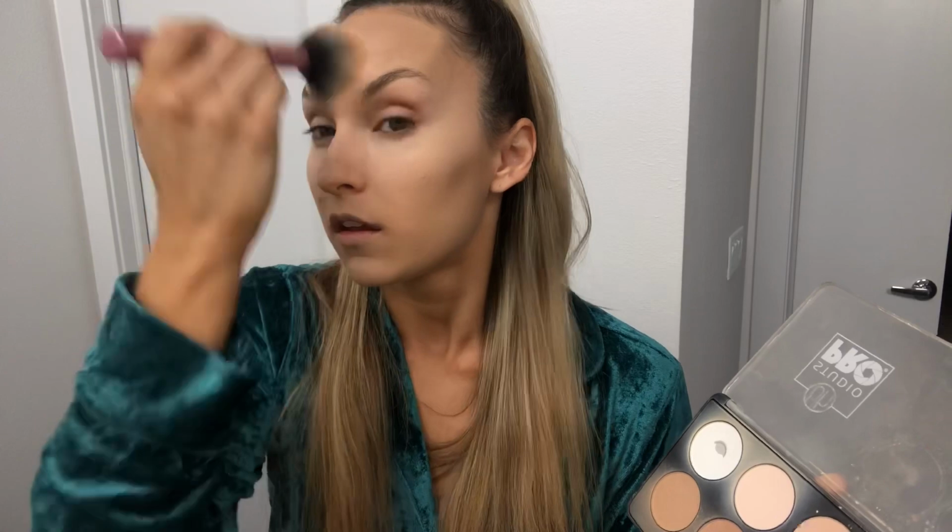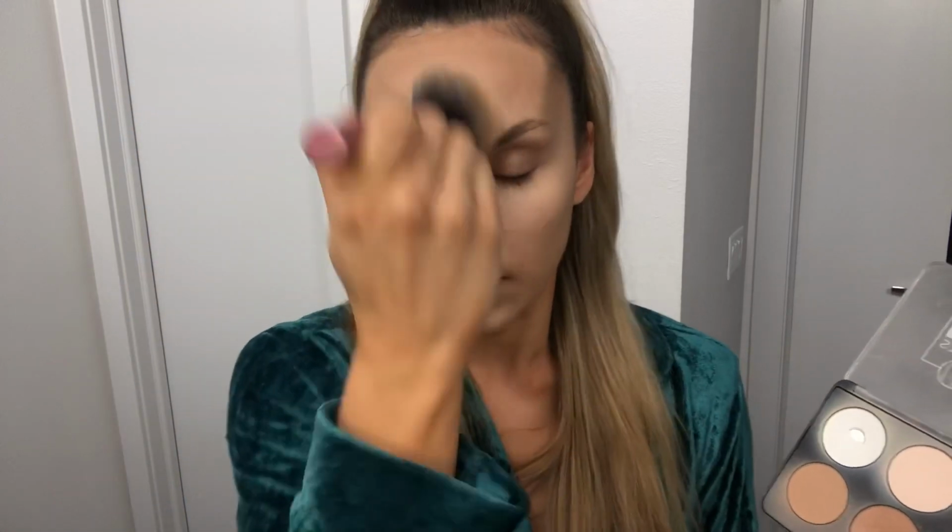Boom. Put that under my eyes, on top of my nose, on top of my lip, and under my chin. Okay, I'm going to go in and do a little bit of contour. For my contour, I go pretty quickly. I use two brushes. By the way, the brush that I just used for this is a big fat puffy one, but I use angled brushes for my contour.